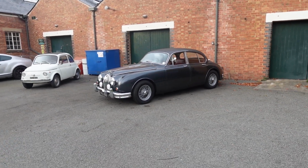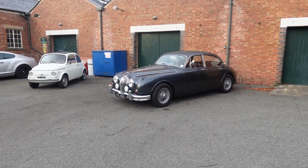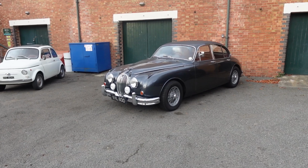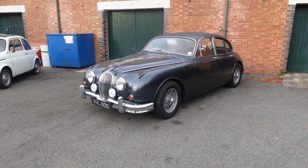Expect to pay at least £10,000 for a car in good, roadworthy condition. Less if you're up for a project or some recommissioning. £20,000 upwards will get you a very well sorted and show-worthy car.